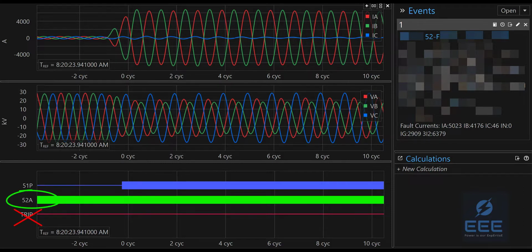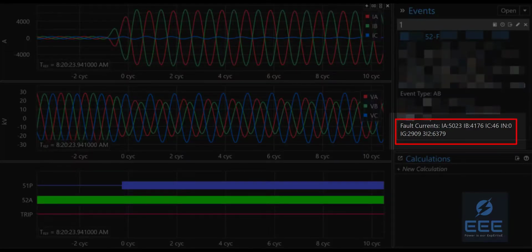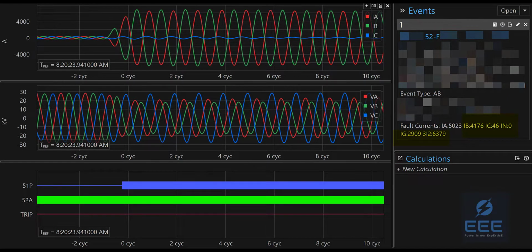On the top right, there is a summary of the event. It shows the name of the relay, 52-F. It also shows the phase fault type, line-to-line AB fault. The peak current magnitude during this event is here. IA is around 5,000 amps, IB is around 4,000 amps. The other currents are here. The phase fault type is sometimes not correct as it is difficult for the relay to analyze evolving fault.